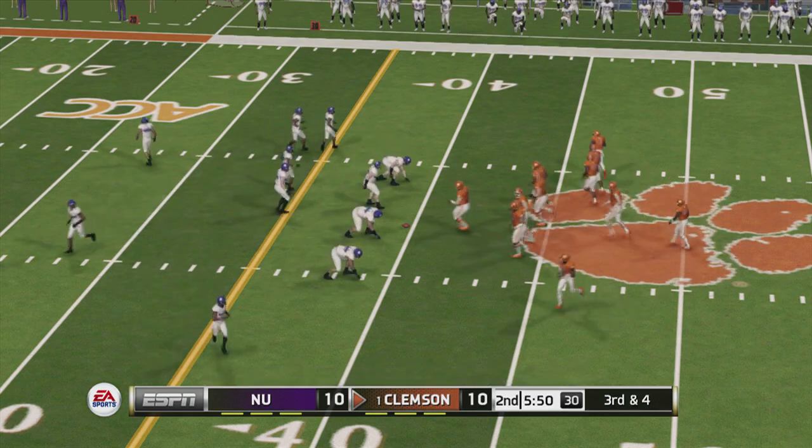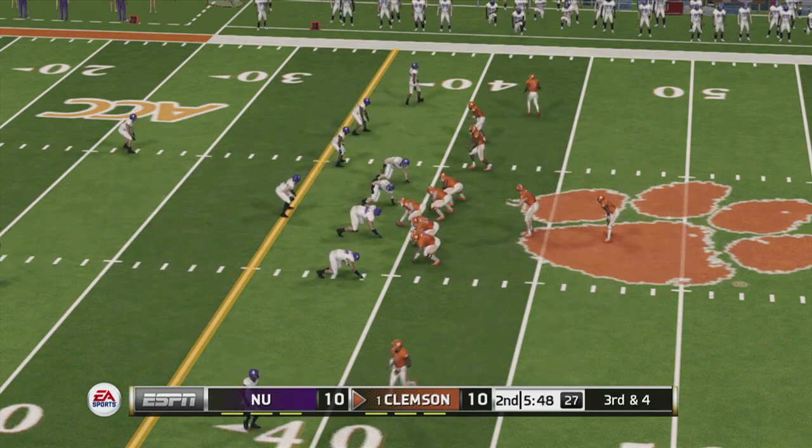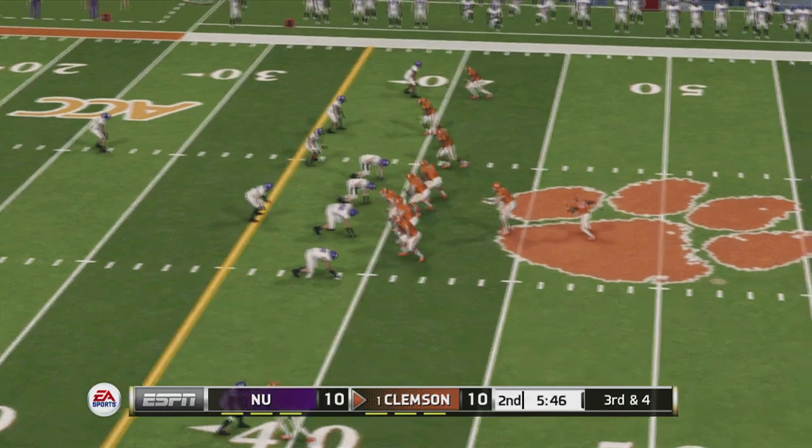Let's pick it up. It's our time, guys. Our time. Let's get off the field. Mike, go, go.